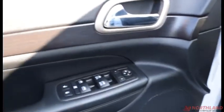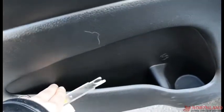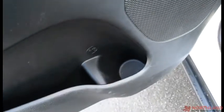Now on the door here, you have electric mirrors, windows, and locks. As well, you have a bit of that chrome accenting right up here. You've got a handle here and a little bit of wood look up here. It makes it look very nice. It is very soft here as well, leather, and very comfortable. You have a bit of additional storage down here with a water bottle holder.